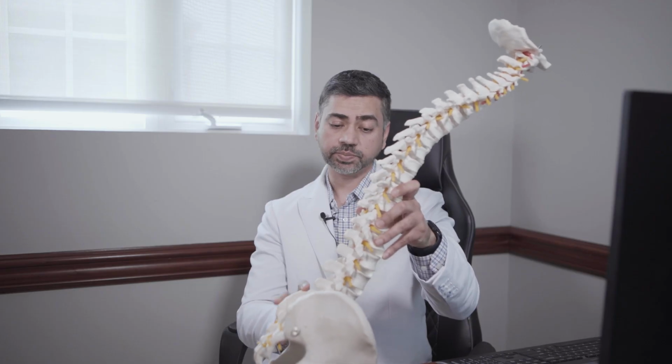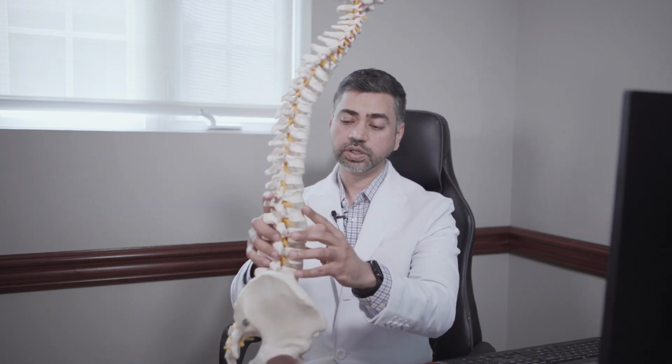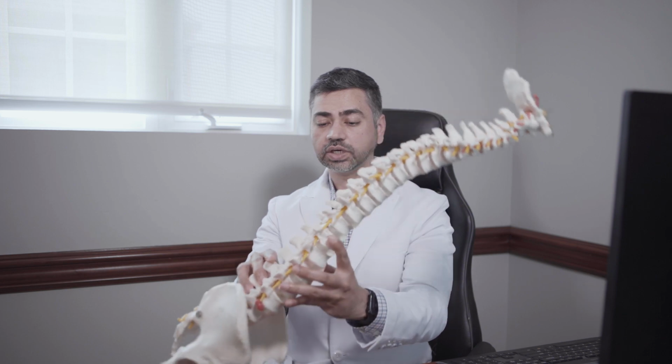Sometimes you can have discogenic pain, which pushes out the disc down to the exiting nerve root, or even the spinal canal itself. In a younger patient, the recovery is a lot faster because you can put a little bit of steroid and that reduces inflammation and the body tends to heal itself. However, you may get some relief after a first injection, and then you may need a second just to improve on whatever benefit you have.